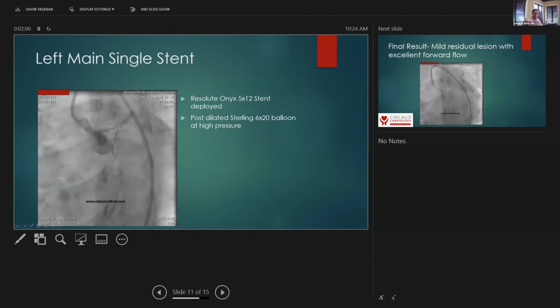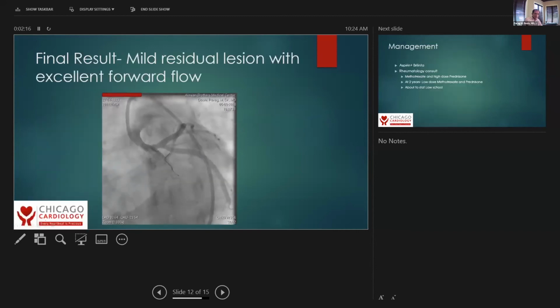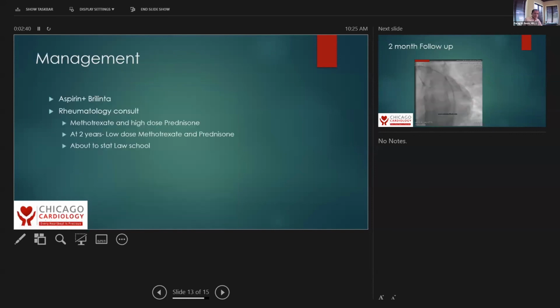There was no hematoma. The Resolute 5 by 12 stent was deployed, and it was post-dilated with a Sterling 6 by 20 balloon. We took it to 24 atmospheres, but this 10–20% lesion remained. I did not feel right about trying to completely blow it out, since this was a fibrotic lesion in a young person who had localized vasculitis and inflammation. And I really was not comfortable trying to take it to higher pressure with a 28 or 30, so we left it there. She has done great.